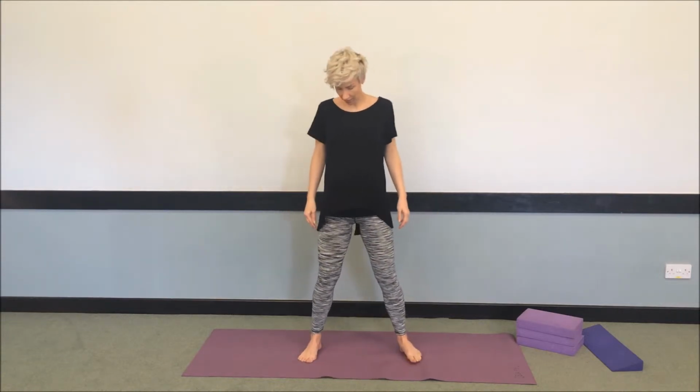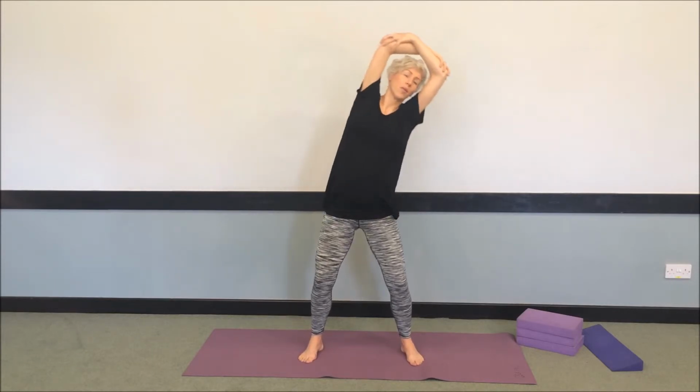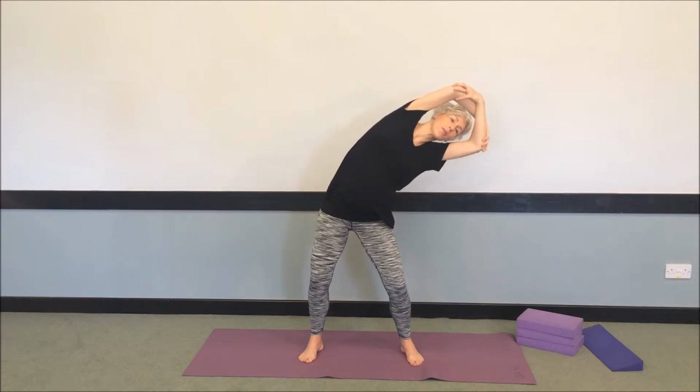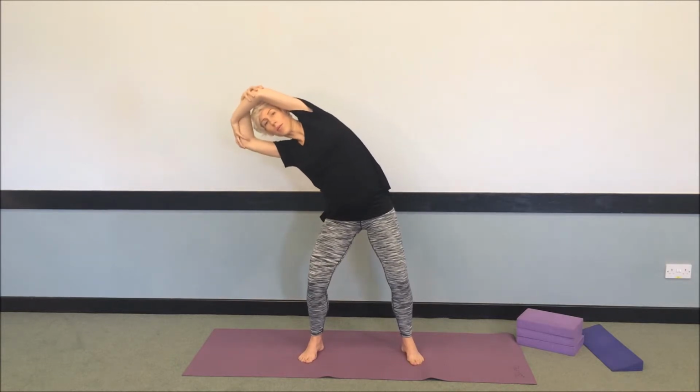Come into a comfortable standing position and take your feet about hip width apart. We're going to do those same elbow stretches that we did when we were sitting. Reach the arms up, grab hold of the opposite elbows and lengthen through the body. Bend the knees. Exhale, reach over to the right side. On the inhale, back to center. Exhale, come over to the left side. Inhale, come back to the center. Continue to do that with each breath.